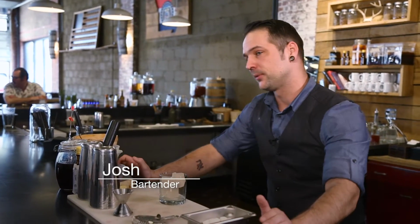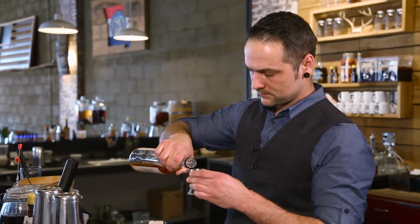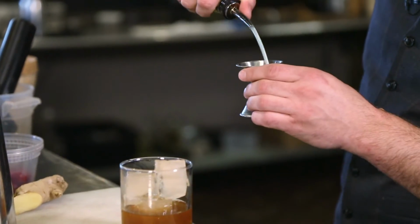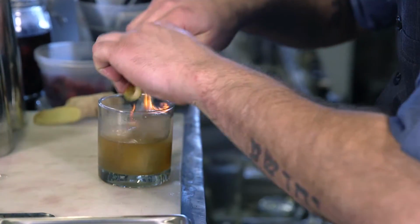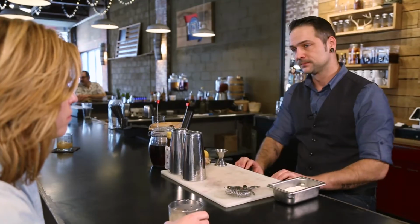I'm going to start off with the Bill's Bullet, which is bourbon, lemon, and an apple tobacco shrub served over smoked ice. It's really, really good. And as the ice melts, it infuses the cocktail with this really beautiful smokiness that is completely unexpected. Should be a really well-balanced cocktail. Nothing should be overpowering anything else. That's good.